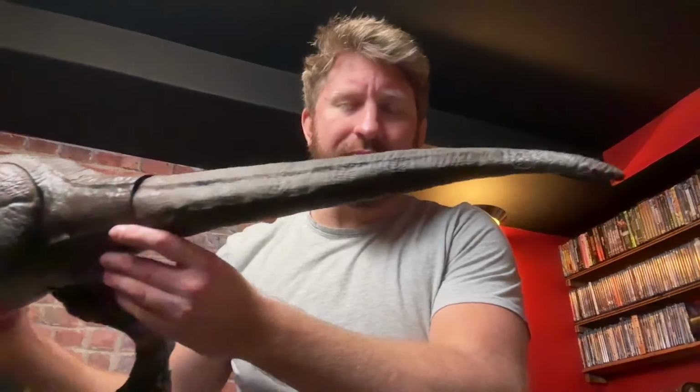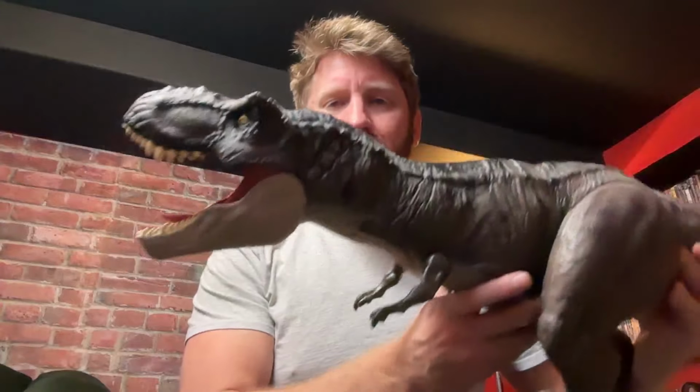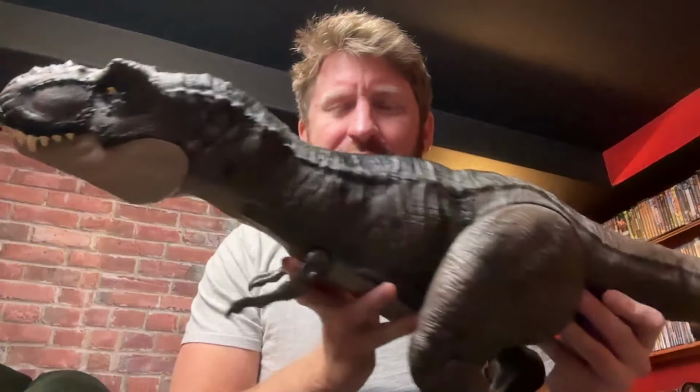Yeah, look at the colossal, look at how long the tail is. You see that beautiful tail? And the seams aren't that bad on it. I mean, the skull is pretty big. You know, the skull is huge, but we kind of like huge skulls with the T-Rexes, right? That's just part of the allure. These guys have always had big skulls, especially in the Jurassic franchise.